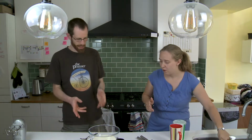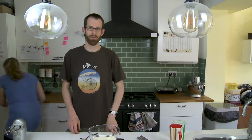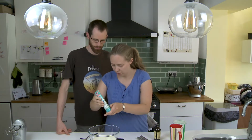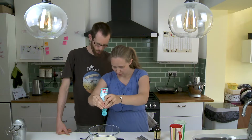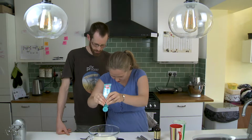Right. Okay. So we've basically got whipping cream and condensed milk in here. Yes, and now we need liquid glucose. We need 10 grams, because probably that means like 2 teaspoons, but I can't be faffed with trying to get that with spoons. No, not with stuff of this viscosity.